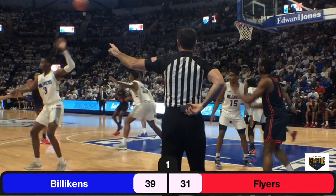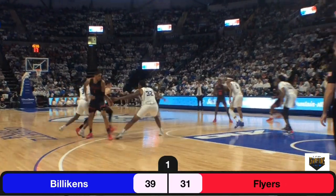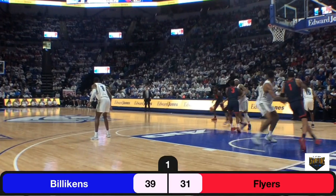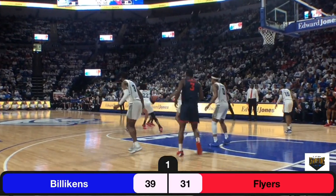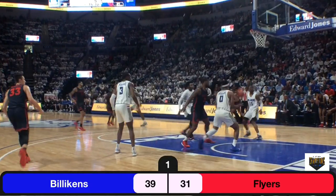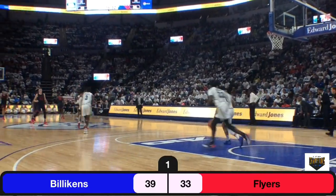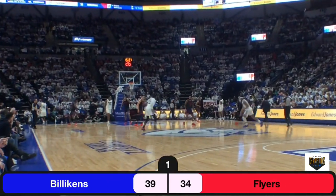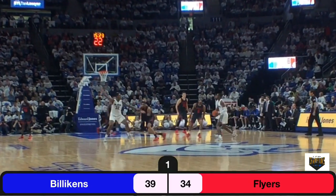We're back to live action. It goes into Toplin for the Flyers. Crutcher has it at the point. He shoots a three and it's good. Hargrove gets it out, gets it in to Goodwin. 39-34 lead, St. Louis Billikens.